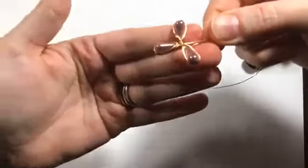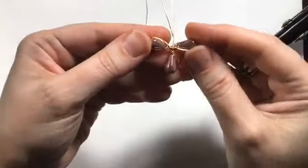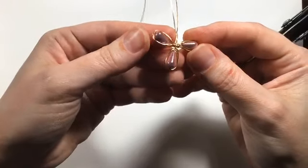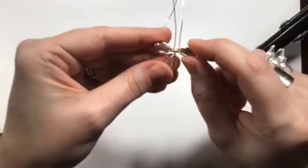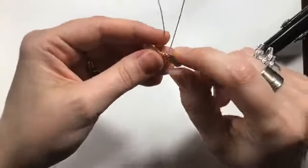Now, when you look at this up close, see all those wraps? Those are not pretty wraps. Those are messy wraps. We want them to be messy wraps. We don't care if they are big and bulky and just out of control. It makes no difference. If you wanted to, you could pop a bead right here in the center and cover all that up. We're not gonna, but I'll show you how you can.